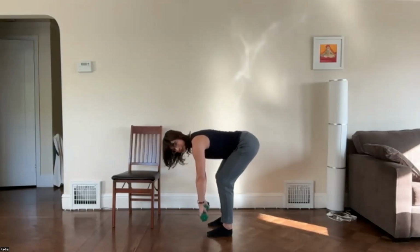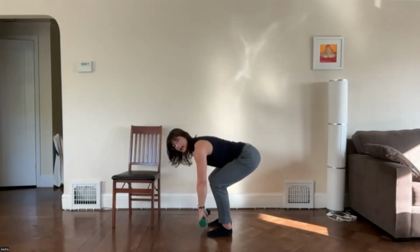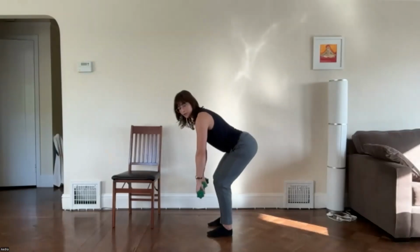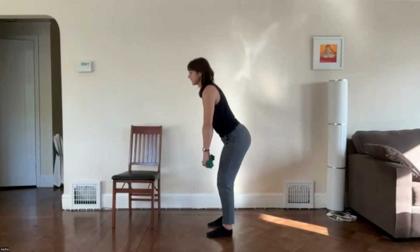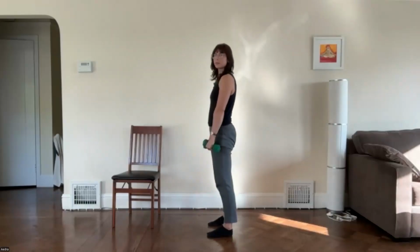We're trying to keep that spine nice and long as we bring our torso parallel-ish to the ground and then coming up. So we bend the knees, hips go back, torso comes forward, trying to bring it parallel to the earth, and then coming back up. So just keep going like this. Inhale on your way down. Exhale on your way up.